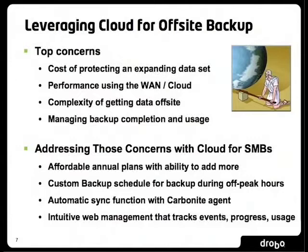So you can, as a part of your 3-2-1 strategy for backup, include one of those copies as a Drobo, one of those copies as a media that you can take off-site, but then select files of large data sets, or the whole data set in the case of a smaller one, to a cloud-based provider. So the cost of protecting an expanding data set can be addressed, Pete, in the form of annual plans, because folks might think that if they go with cloud, they might have runaway costs. But the way Carbonite does it, you sign up for an annual plan that gives you a set amount for your backup.